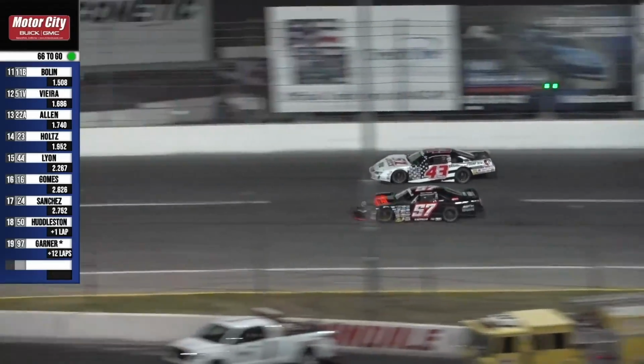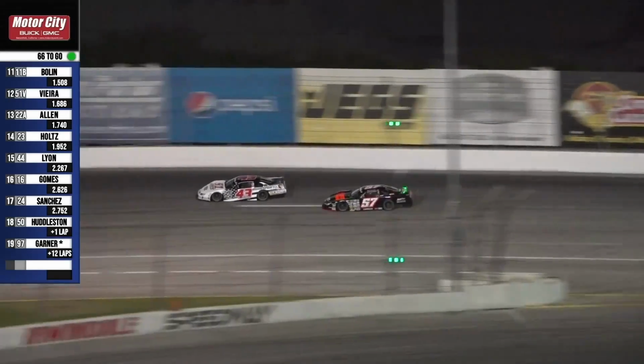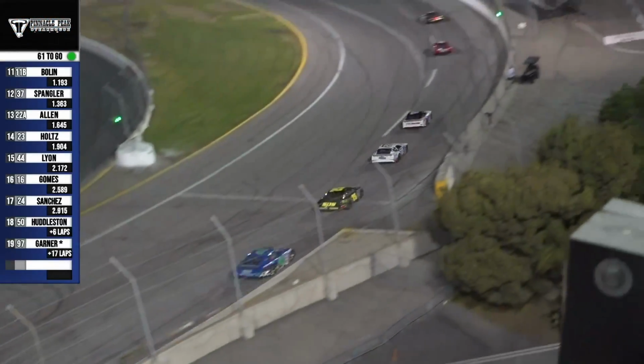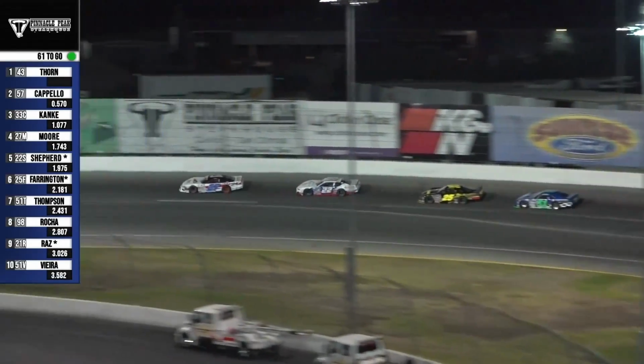We've seen Capello racing in the Southwest Tour a few times, but not with this team, and this car has proven to be fast. They changed the number from the 71 to the 57 here tonight. I'm not even worried about people shoving Buddy Shepard around because he literally went almost the entire route.